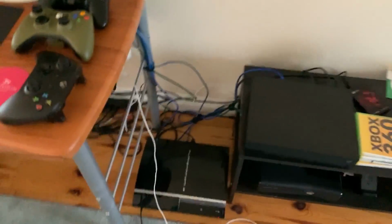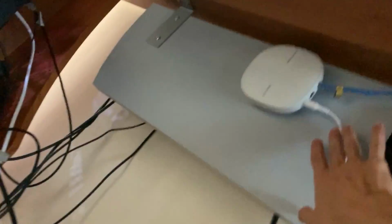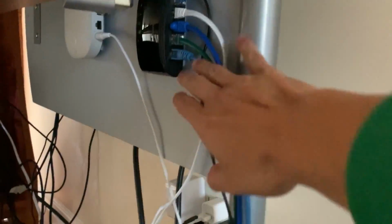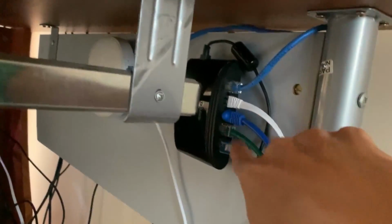So I'm back up and I'll show you. What I actually forgot to mention was how am I running everything wired? Well, if I come down here, I'll show you. So this white puck thing here is my wireless internet. And then that goes to this box here, which is an internet switch. So I have one coming from the puck, the white thing right there, coming to here.